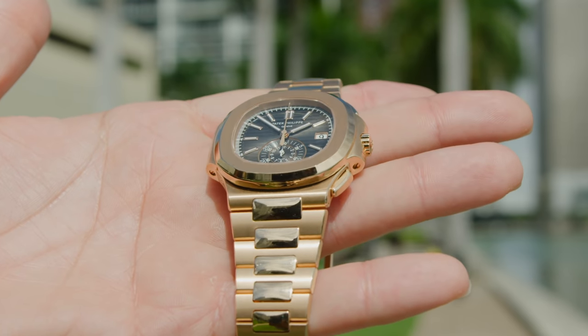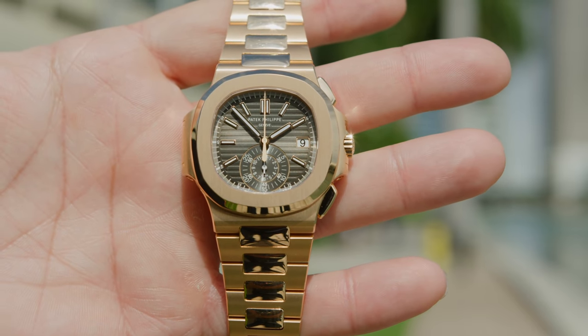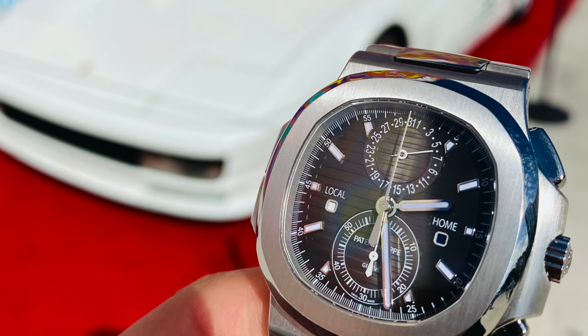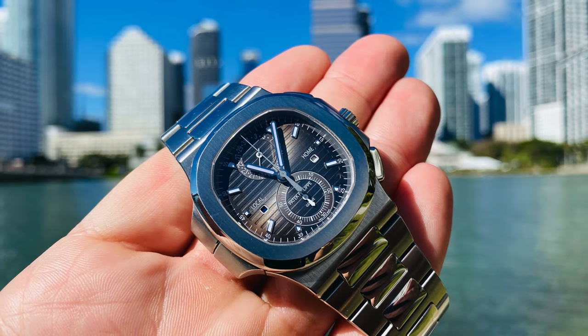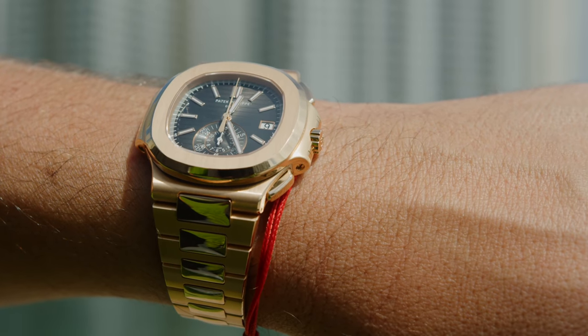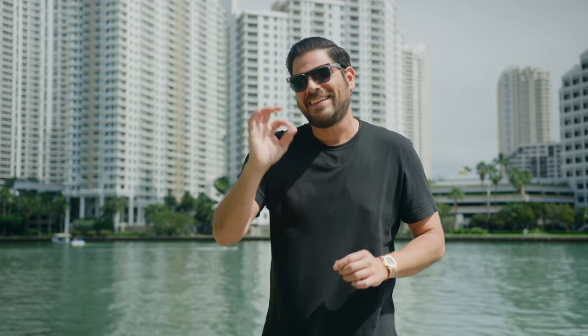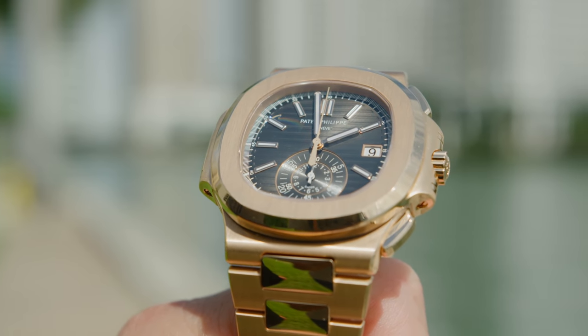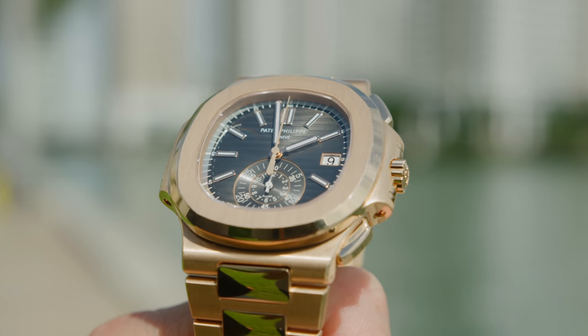For me, it's just a perfect blend of size, color, dial, complication, you name it, it has it. As opposed to the 5990, which I also like as well, I feel that the dimensions of the 5980 are perfect. Not too thick, not too big. Not that the 5990 is a lot bigger or anything like that, but I do feel it's just a hint thicker. I think that the 5980 is by far probably one of my favorite and most beautiful watches from the brand.